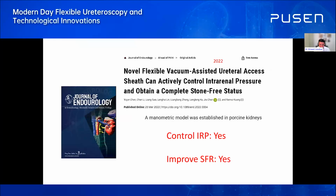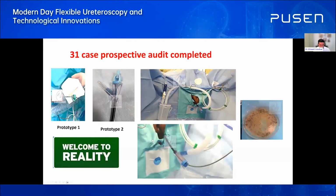I don't like the word bendable, so I call it the flexible and navigable sheath. We know for sure that this controls pressure and this improves stone-free rate. So we decided, let's study it ourselves. So we did an audit. We were looking at different kinds of prototypes. This is the setup in general, how it will be.